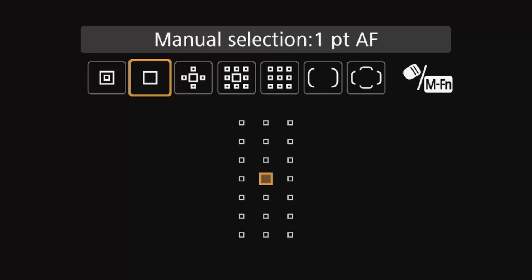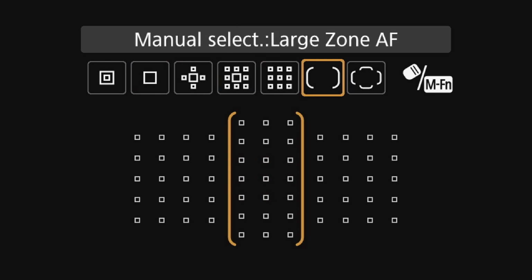So other things with autofocus. If I hit this button, I can show you that on the 5D Mark IV, we have quite a few different options for zones, good options for different types of subjects. But what I do tend to find is as you get better at tracking moving subjects, you kind of want to narrow down the number of points that you're using. That way you can frame up where you want the subject in the shot and then track it within that small area.